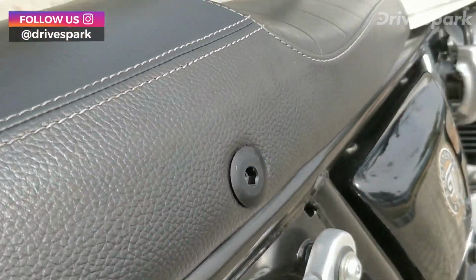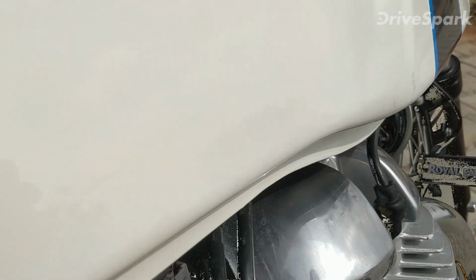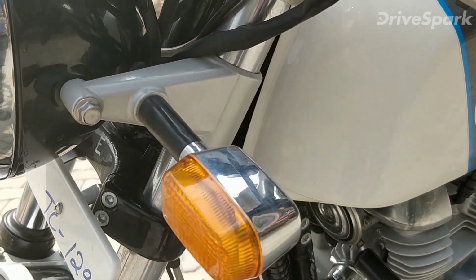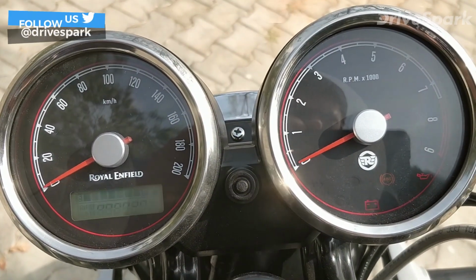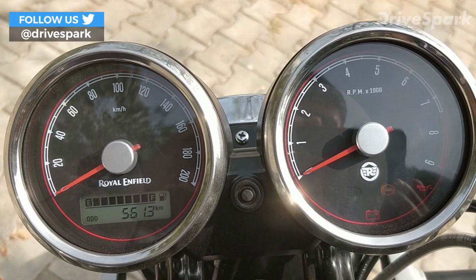The 2018 Continental GT 650 follows the styling mantra of the model from 1965: function first, form next. Up front is an old school circular reflector headlamp with dispersion style lens and orange lenses for the turn signal indicators. Right above the headlamp is the analog digital instrument cluster with the brilliant looking clip-on handlebars.